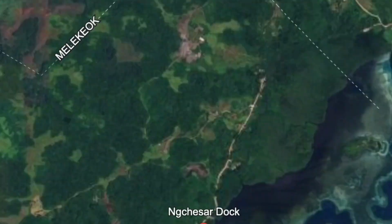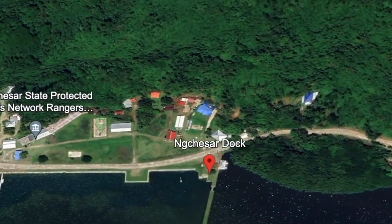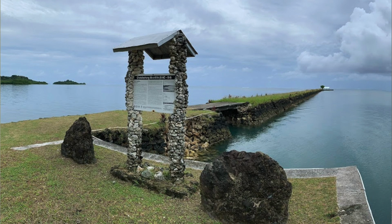Going down the coast, you will find the Njesar Dock, a long and thin strip that goes out to the ocean, providing some pretty spectacular views. Now, despite how sparsely this island is populated, its roads are actually pretty nice and maintained, and there isn't a lot of traffic, so it's actually very easy to get around by car.